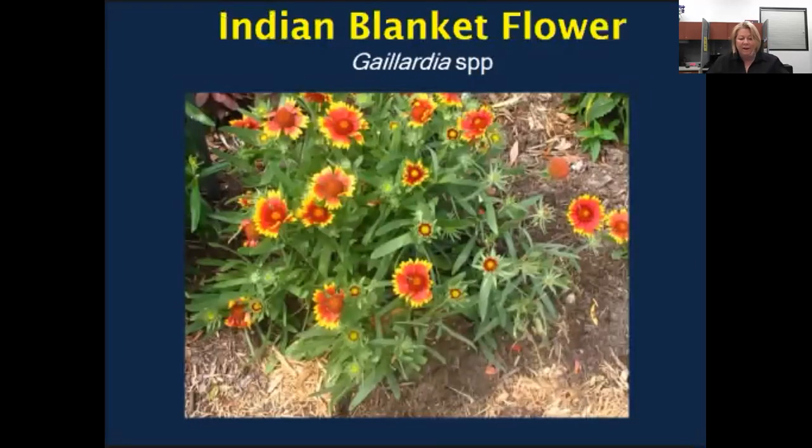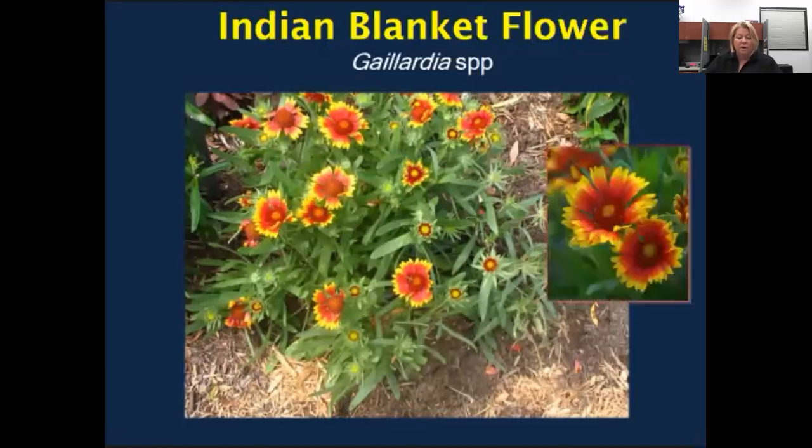Indian blanket flower. A hardy, drought-tolerant perennial found throughout much of the United States. Easily established from seed, it frequently forms dense colonies of brilliant red flowers with yellow rims. It can reach 8 to 24 inches tall in full sun with well-drained soils. Occasional watering will extend the May to September blooming period.